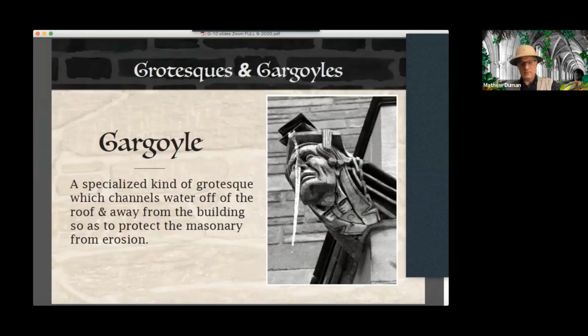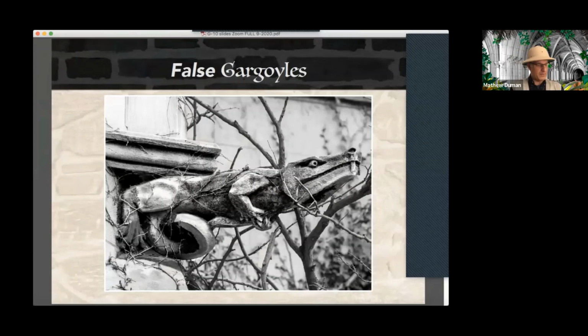I've already demonstrated how these buildings can mislead you, and the world of grotesques is no exception. This sculpture from the University of Chicago looks like a gargoyle, but look closely. It does not have a pipe or channel to drain water. I call these false gargoyles. While they are intended to look like gargoyles, they are just regular grotesques.